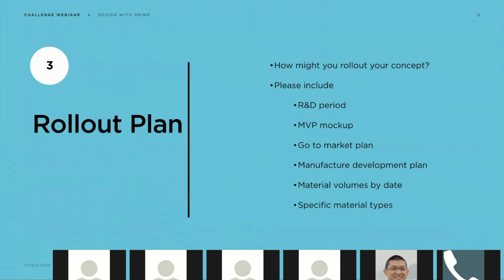And then specific material types. As you're testing and playing with some of these materials, which ones are really landing and resonating with your particular product? Start to note those so that, moving forward, if you proceed as a top idea, you'll be able to very quickly target the exact material types that you're going to need from Nike.